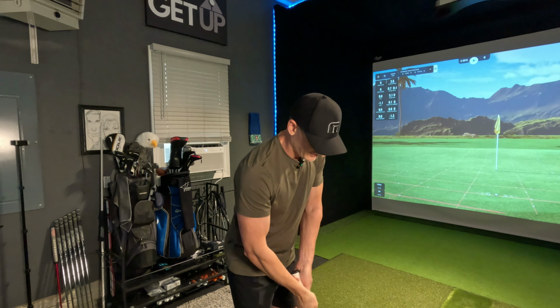Again, you still have to get the speed right. You still have to pick the right line. But now that I only have to focus on those two things and not worry about the face being shut or open at impact, is huge. It's absolutely huge. So that's why it's helped me, and I believe it will help anybody out there the same way with your golf game.